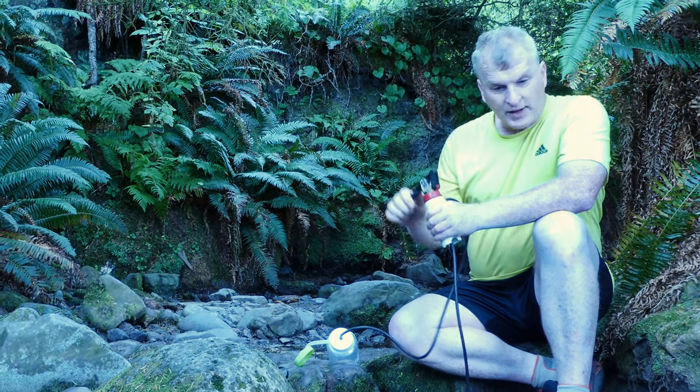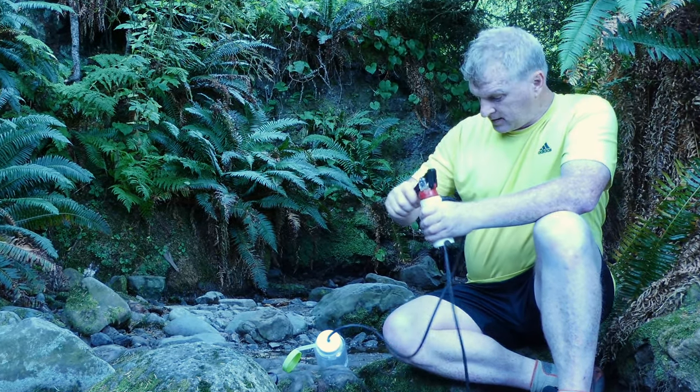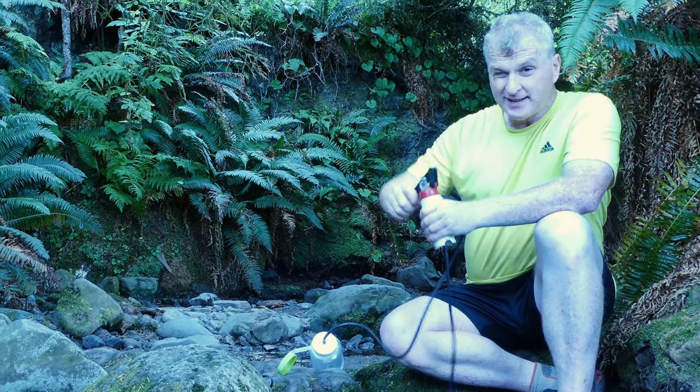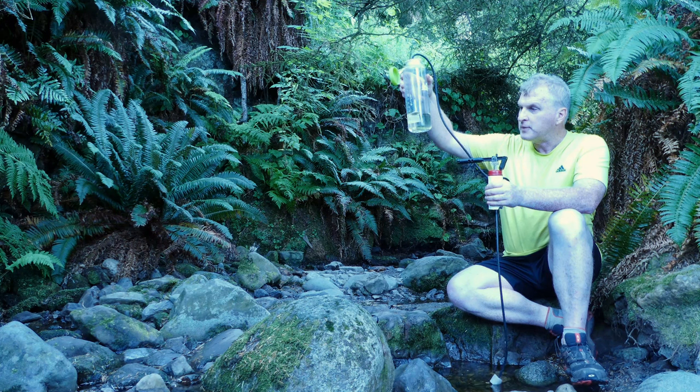So yeah, there's a little creek and it's still flowing. So maybe another couple weeks. Water's slightly tinged, not bad. Little bit, not too bad.